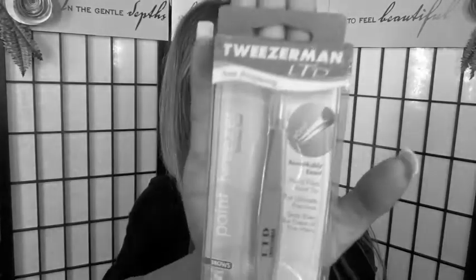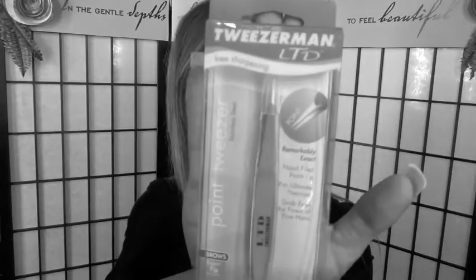Then they have ballpoint ones. And then they have the ballpoint tip. And then Tweezerman sells these ballpoint tweezers. I really like the ballpoint ones for those little tough ones you can't really get with the standard tweezers. Then also Tweezerman has these stainless steel ballpoint ones.